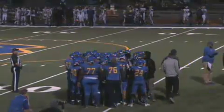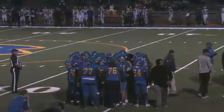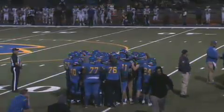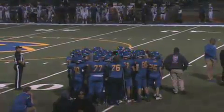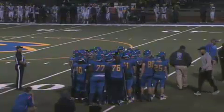That's what you need for a team to get to 5-0. You've got to trust one another. You've got to fight for one another out there. And right here, as unfortunate as the injury is, it's going to unite them in this moment.